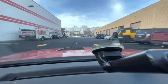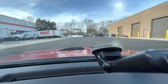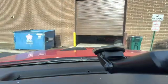And here's our home base here. This is from the back entranceway. Yes, I do have a remote for my garage. I am spoiled.